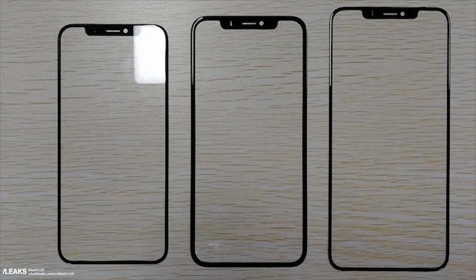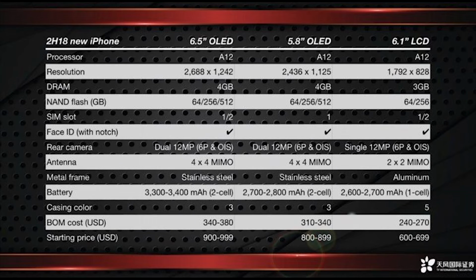So enough about the outside. Let's talk about the inside. The iPhone XS and XS Max, and possibly the 6.1-inch iPhone XC, will be powered by the new Apple A12 chip. The new A12 chip will be the first 7nm chip that Apple's ever produced, so it's going to be very powerful and at the same time very power efficient. It will be coupled with extra RAM at 4GB.